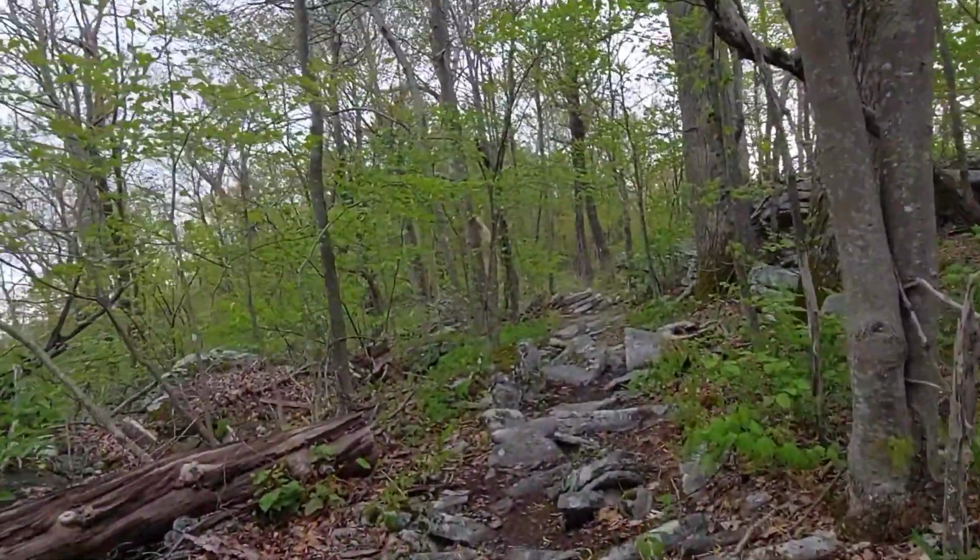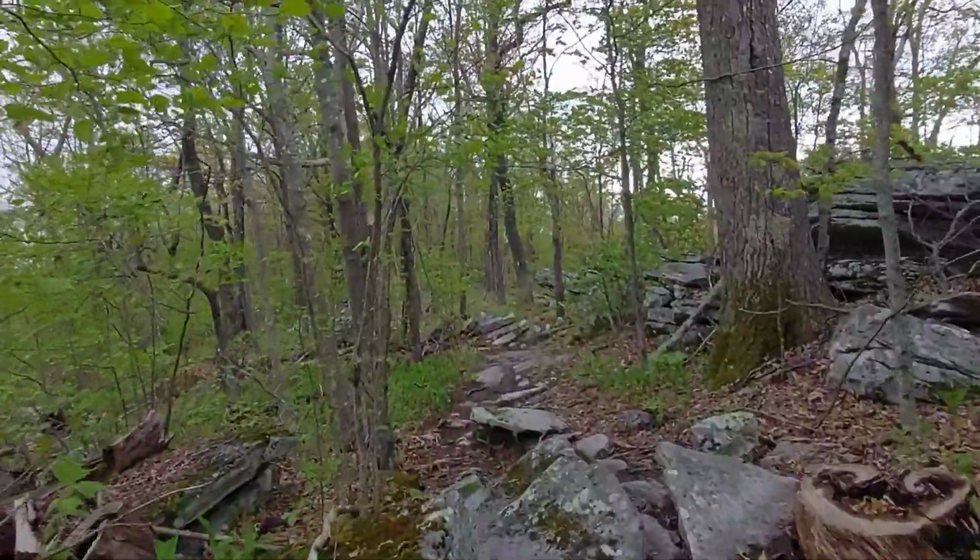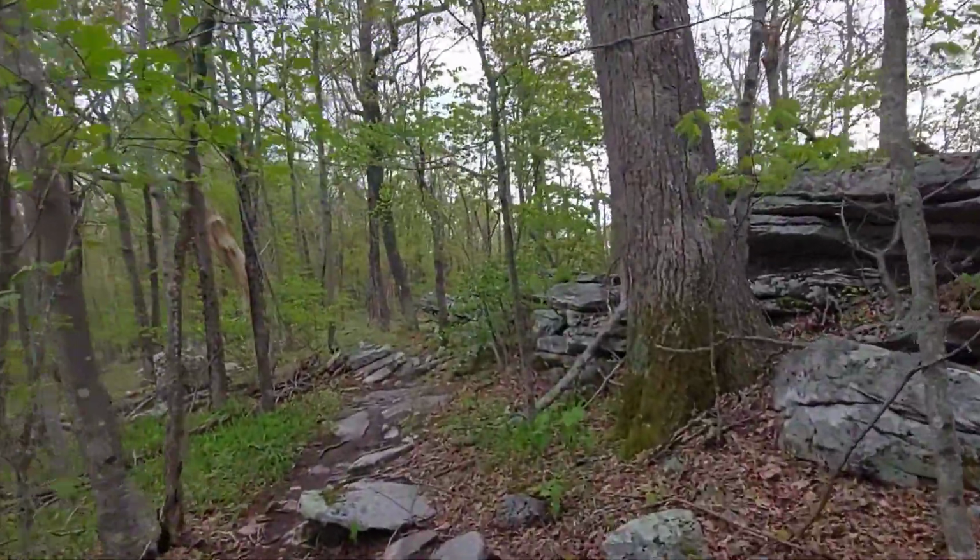In the meantime, I'm going to try to get through these rocks without tripping or breaking an ankle. All right.